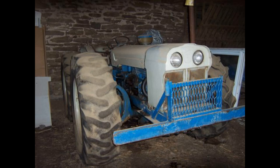You're looking at a picture of a rare tractor that sold on a farm machinery auction today, Saturday, March 30th, 2013, out in north central Pennsylvania near Montoursville, Pennsylvania. This was a sale by auctioneer Michael Weaver. And what you're looking at is a County Super 6 tractor.